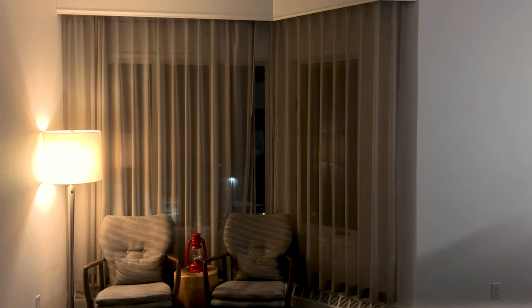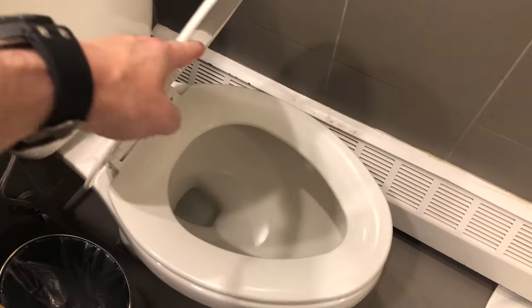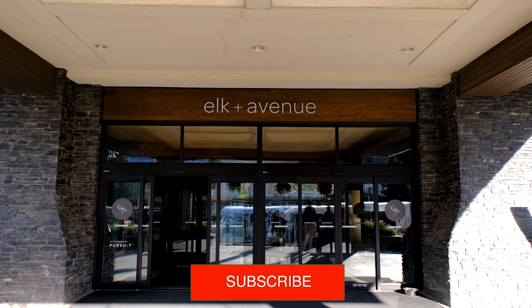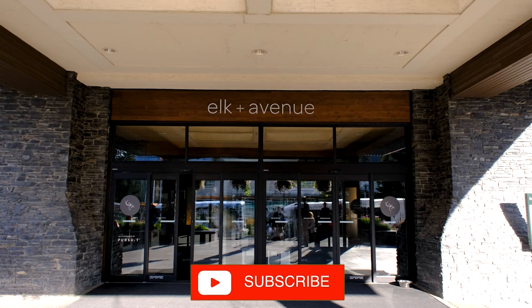Another gripe, no blackout curtains, just shears. My room never got completely dark. A soft closed toilet seat? Yep, that'd be nice. Well, there you go, the Elk Avenue. Great location, really nice hotel, but a lot of money.